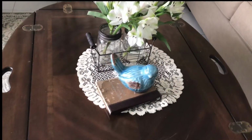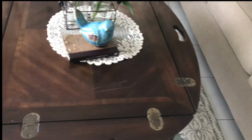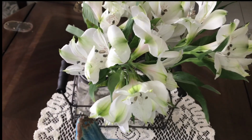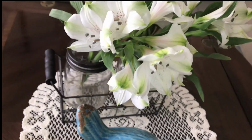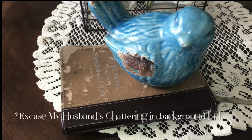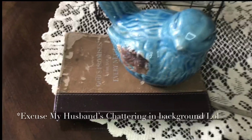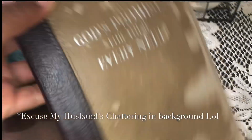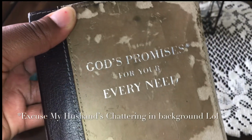Here on my coffee table, which is also thrifted, I love using fresh flowers, which I picked up from Publix, just some white flowers. I have them in my mason jars, with my thrifted bird, and I simply place it on this book right here. It's a Bible of scriptures, God's promises for your every need.